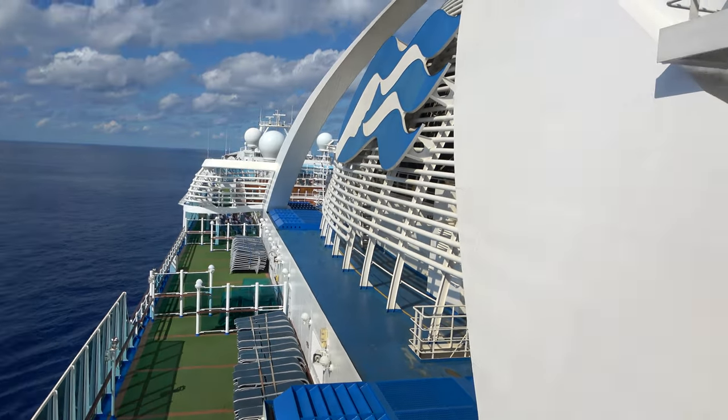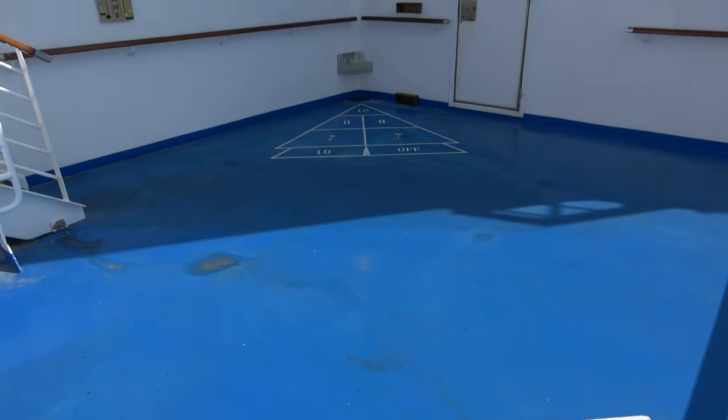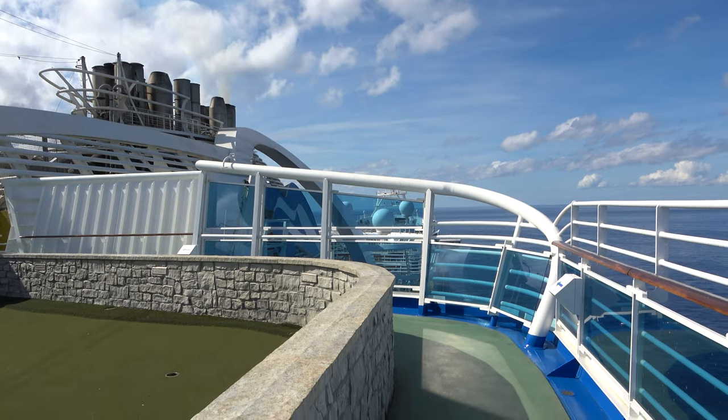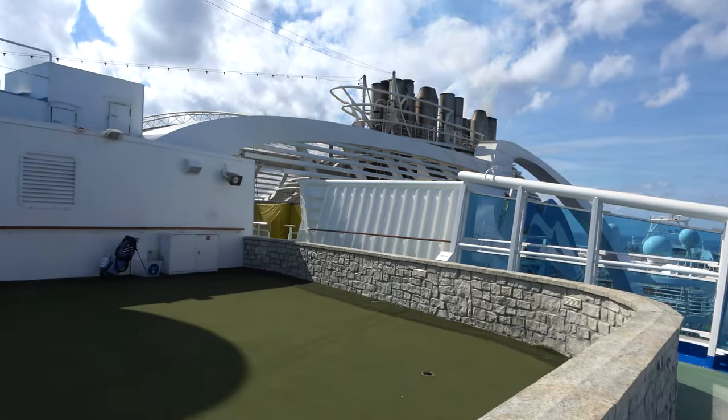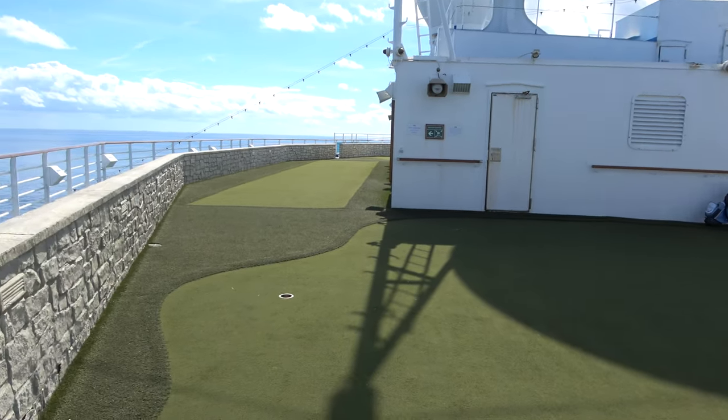As you make your way up the stairs towards the basketball court, there is a small shuffleboard area. All the way up here. I think we're on like deck 19. Mm-hmm. I love the view up here. Yeah, you get some beautiful views. This is the sports court area.